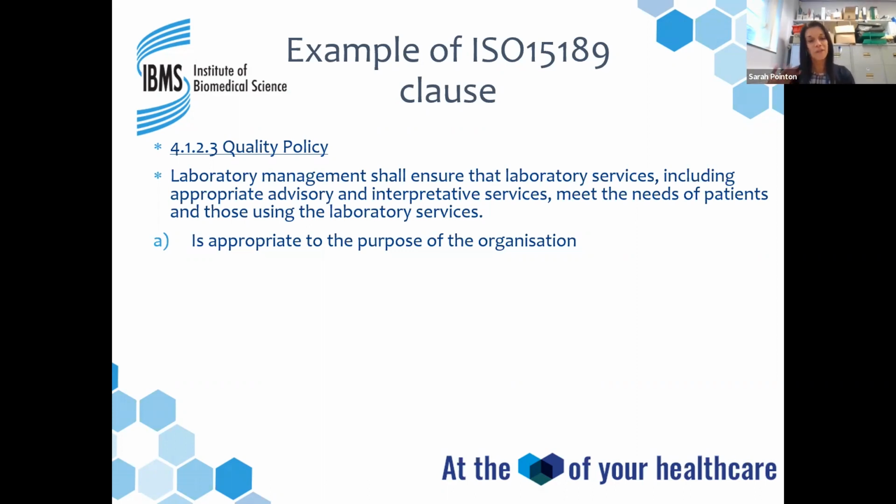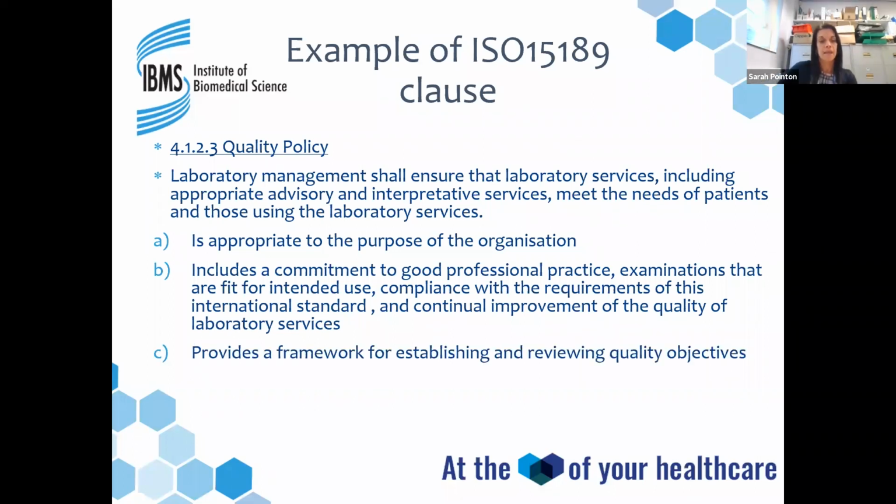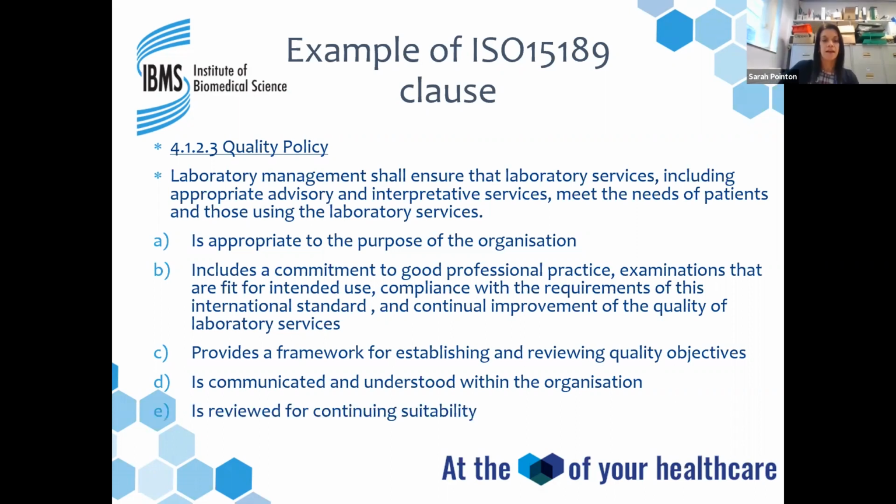Sometimes you do have to argue, not that I'm saying that we do all the time, Jonathan. So the quality policy, is it appropriate to the purpose of the organisation? Does it include a commitment to good professional practice, examinations that are fit for intended use, compliance with requirements of this international standard, and continual improvement of the quality of lab services? And does it provide a framework for establishing and reviewing quality objectives? Is it communicated and understood within the organisation? So that is basically what the clause says.